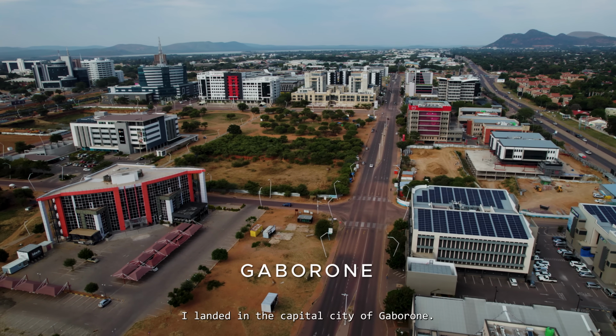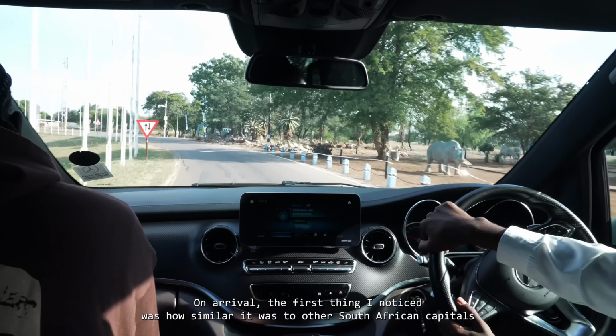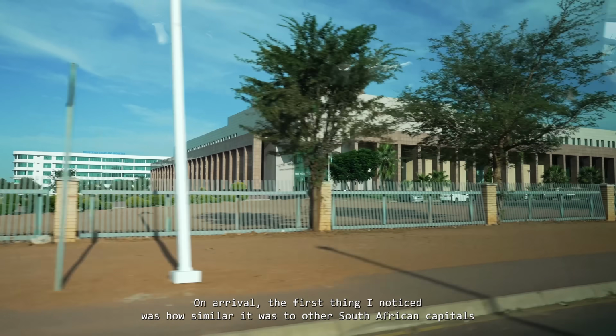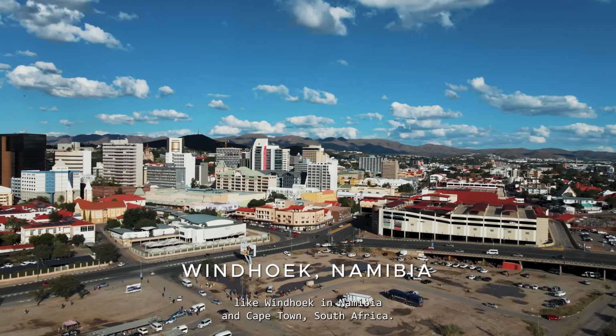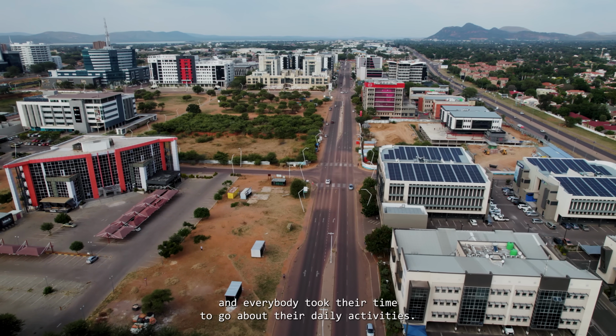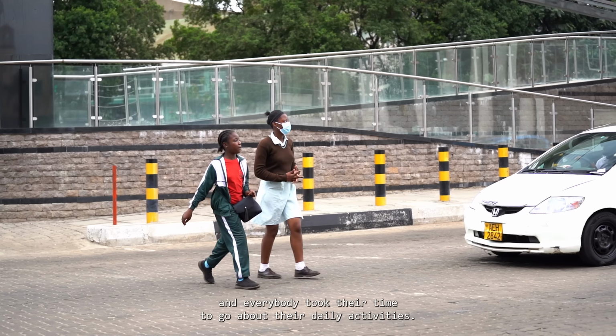I landed in the capital city of Gaborone, and on arrival, the first thing I noticed was how similar it was to other South African capitals like Windhoek in Namibia and Cape Town in South Africa. There was this general feeling of calmness, and everybody took their time to go about their daily activities.